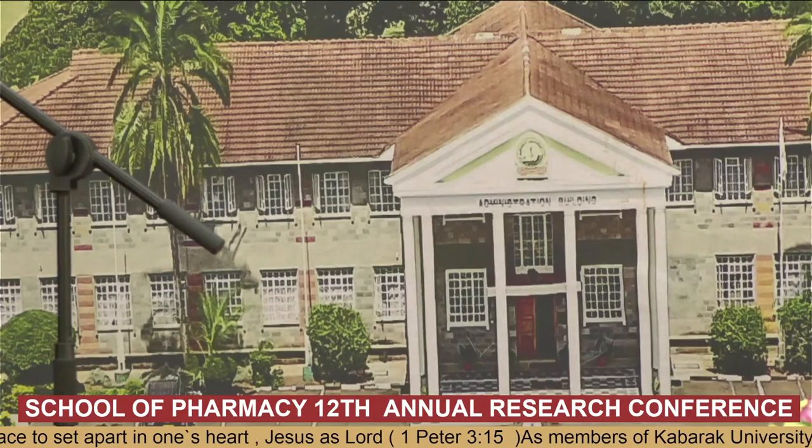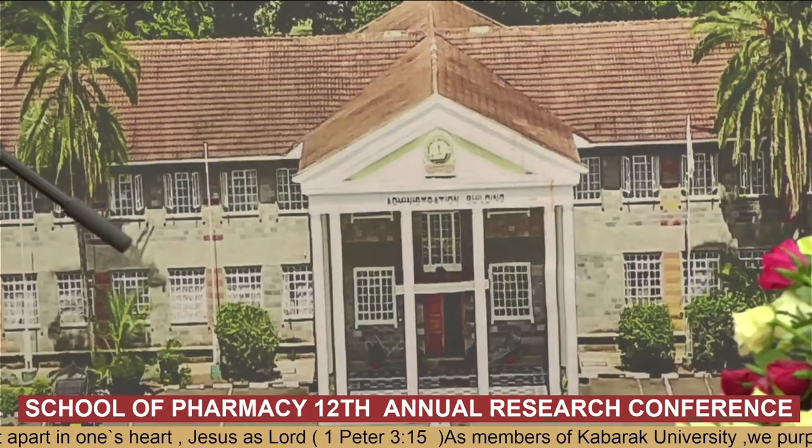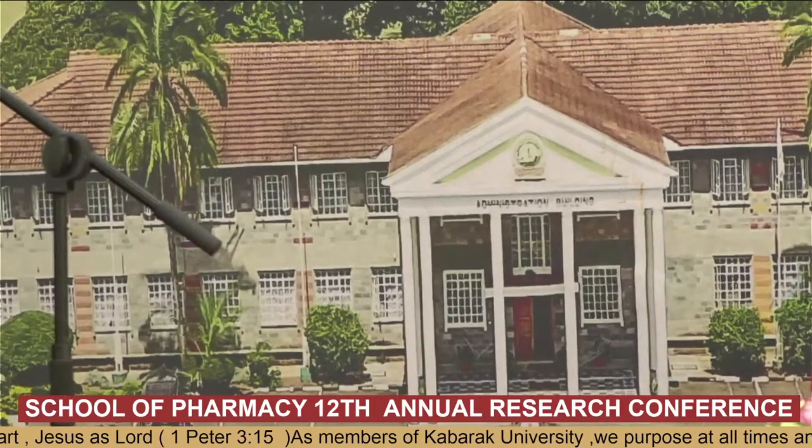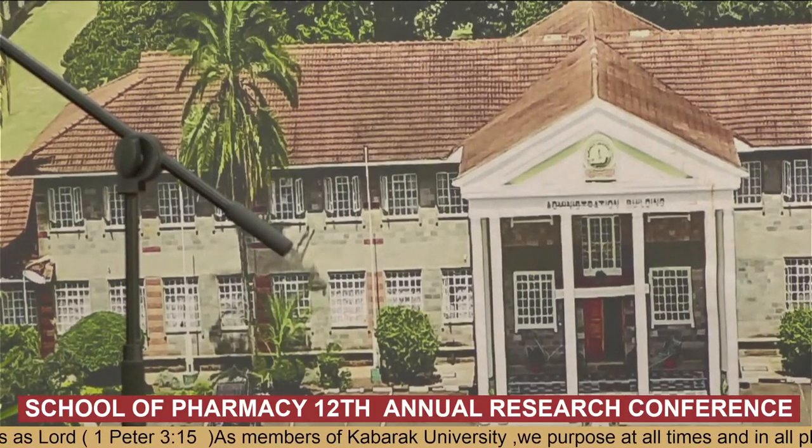So in the problem statement, currently, diabetes is being managed by use of exogenous insulin to replace the diminished.